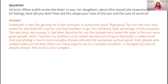It had been absolute for me that people who saved Jews in the war were good people. After I learned my mother's story when we were working on the book, I understood that everything is much more complex. People who did the saving are not just good, and people who looked aside are not bad. There are many ways to act in a complex situation. It changed my view of people overall. The truth is very complex.